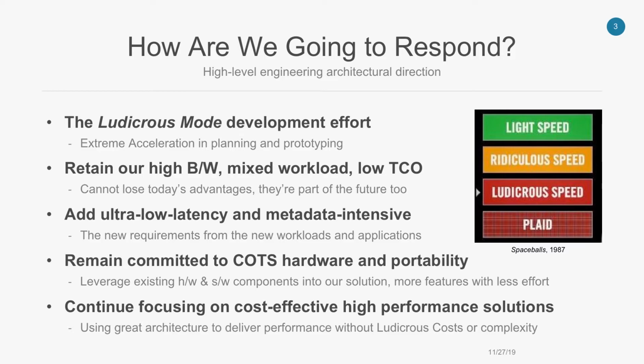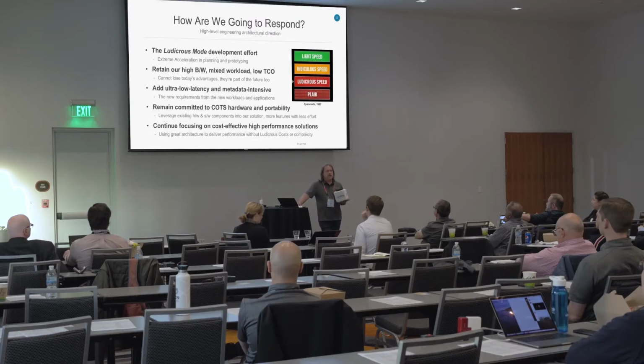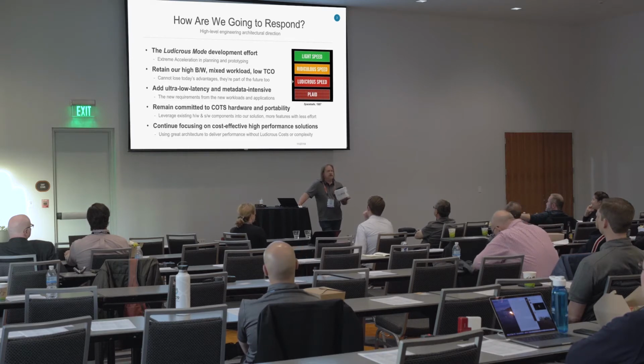Ludicrous Mode, you may have heard us talk about that. This is the name of a project. It's not the name of the product when it ships. That's up to the sales guys and marketing. But I like the name Ludicrous because it's representative of extreme acceleration, and that's what we're focusing on.